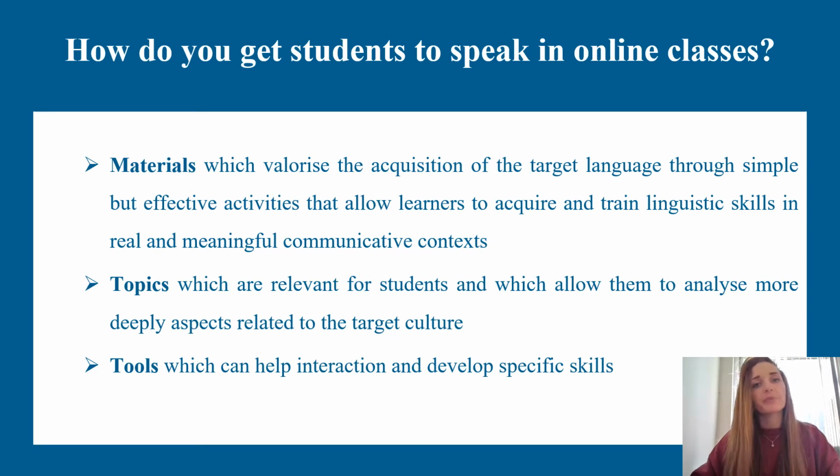At this point, before devising new materials and before defining the new teaching strategies that language tutors should apply in order to help the students to improve their communicative skills in virtual learning environments, a question arises. So how do we get our students to speak in online classes?